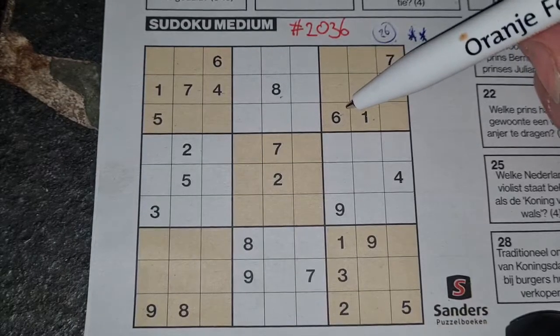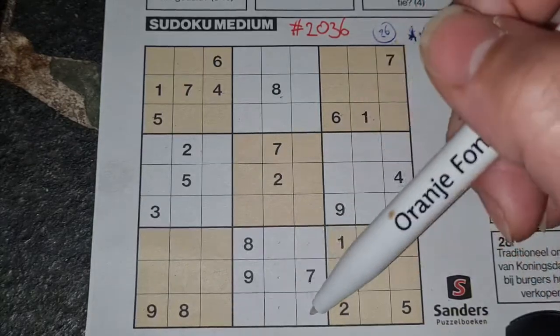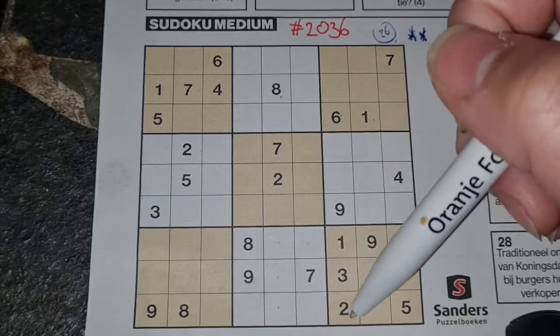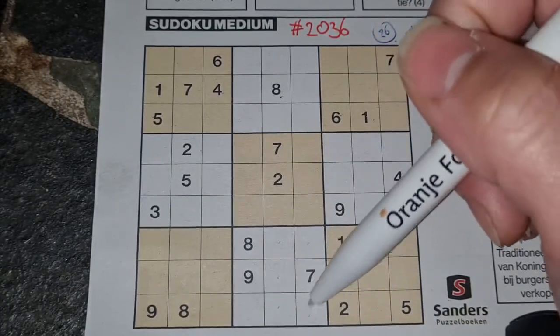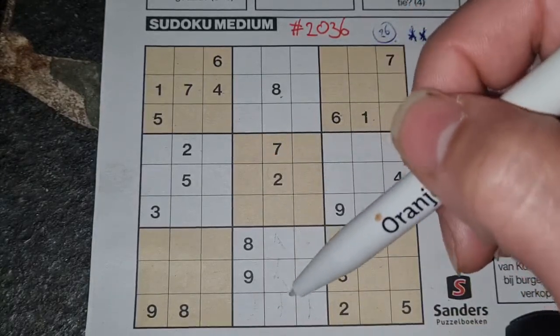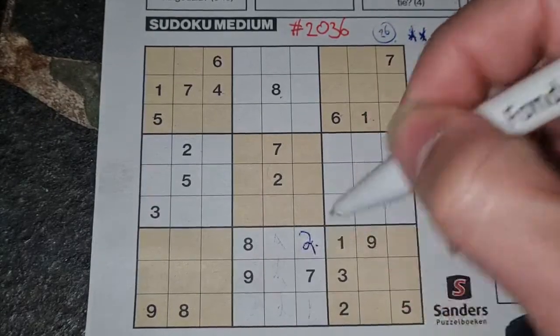Alright. Let me see. 6 missing numbers. One of the missing numbers is 2. We see here 2, so no 2 in these 3 boxes. There 2, no 2 in those 3 boxes. 1 box left for the 2. Should be there.